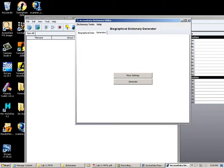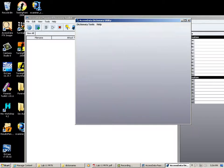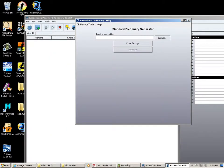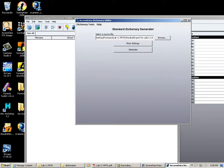Okay. You can do the same thing with the passphrase, but let me go to this other one first. Let me go to standard dictionary generator. I need a list. I'll just do word list. So I'm going to go in here and browse. I'm going to go to my desktop, my forensics folder, and I got this word list over here. So I'm going to select the source file and do generate. What it does is I took that text file of words and made a dictionary out of it for me.